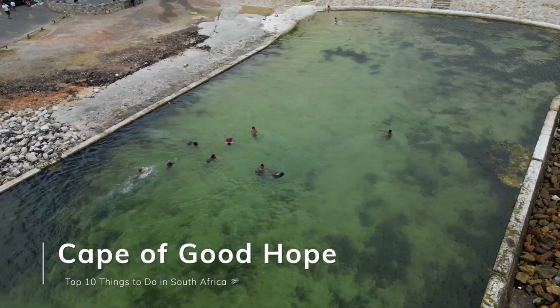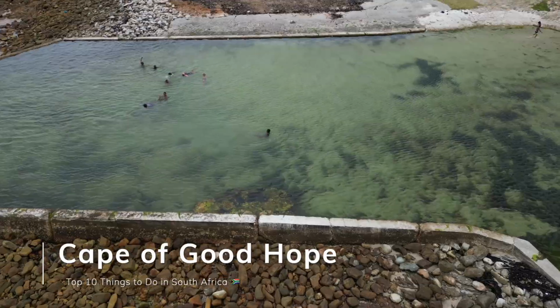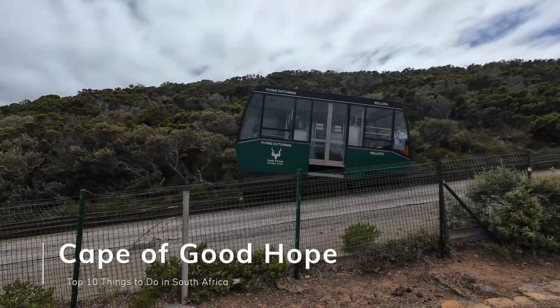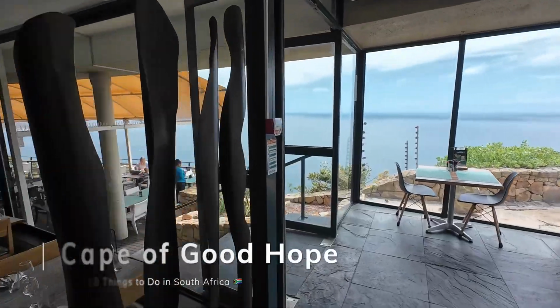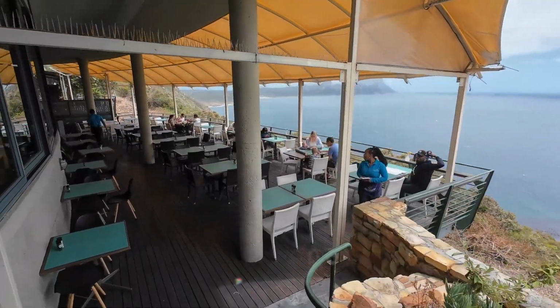Now with these amazing views, you do have to hike a little bit to get there, but in Cape Point, it actually has a cool tourist attraction where you can take the funicular right up there and you don't have to hike. Yeah, it's about $6 per person, I believe. But there also are restaurants where you could go and enjoy the beautiful views, but it is a little bit pricey, but it's a tourist attraction, so what do you expect?